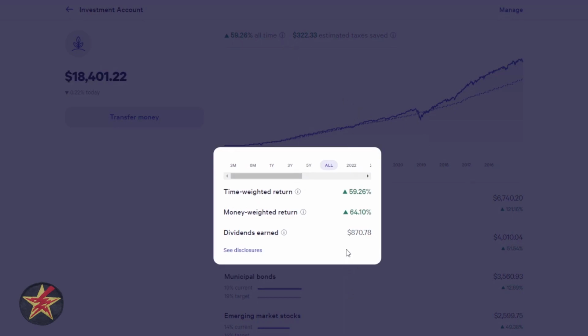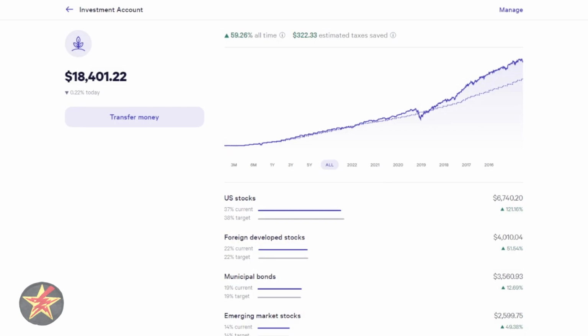But if we come up to our returns, here we can see our money weighted return last time I did this was 78.50. We are sitting at 64.10. Our time weighted return previously was 59.21, and here we're looking at 59.26. So again, it has gone up a little bit, but because of the markets being what they are right now, you'll notice here 37 and 38%. So current versus our target, that's because the market has kind of been going down a little bit.